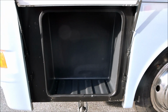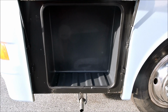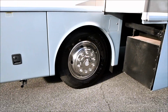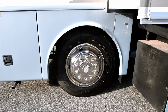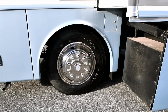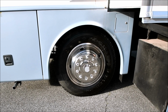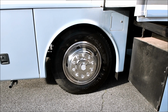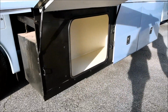They've just got a little storage compartment here, and down there you see the little holder for your exhaust on the generator. Now the tires have date codes of, on the front, 05 19, and on the back they are 15 19. So these tires were most likely put on the coach within the year. You could even say potentially within the last 7 to 8 months that these new tires were put on. So obviously they're going to be good for another 3 or 4 years at least.